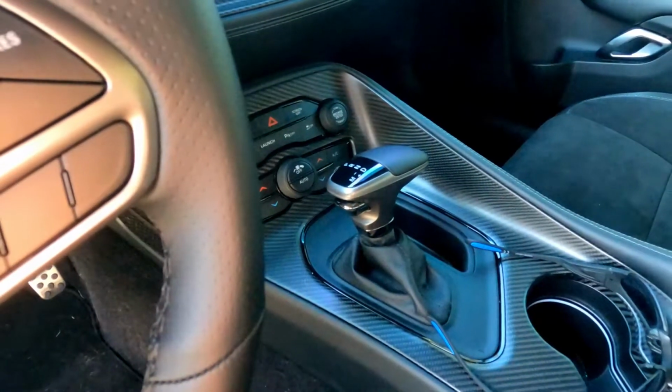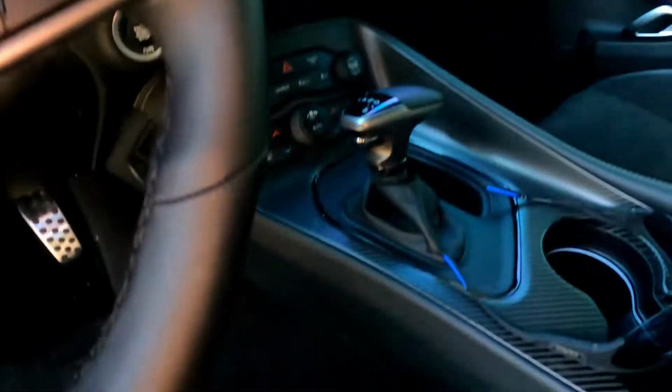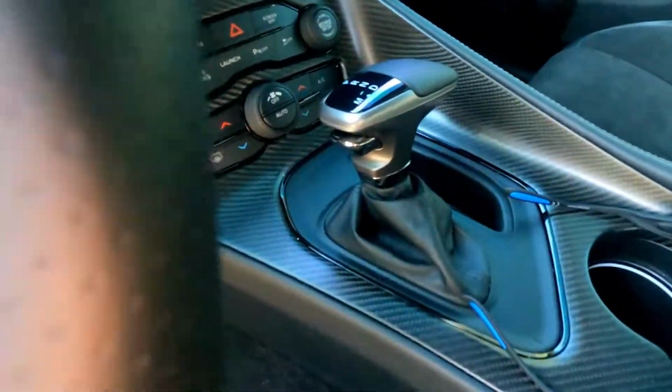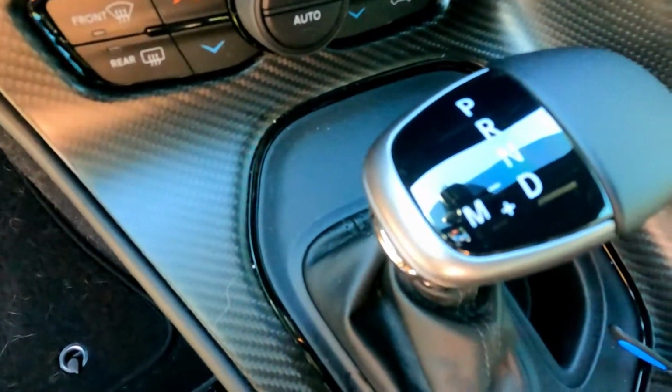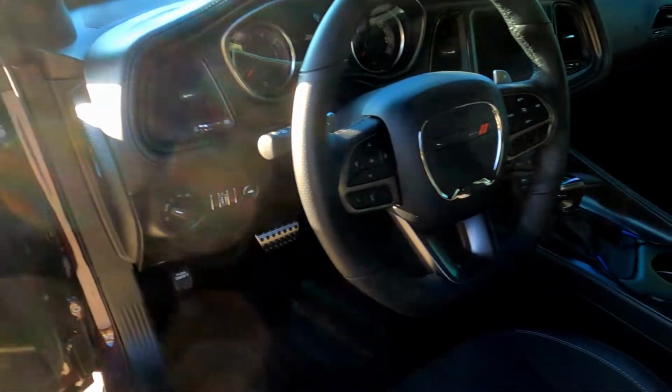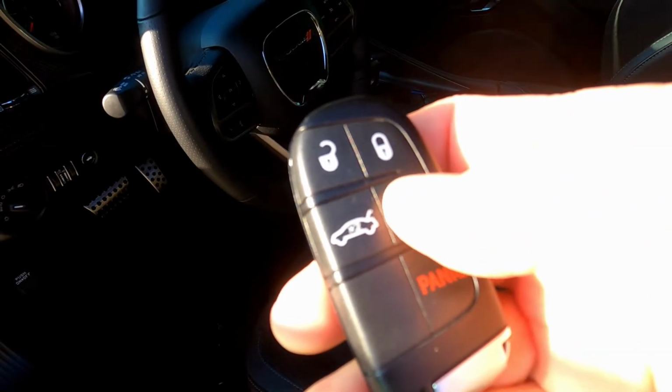I got the automatic transmission. It's Torque Flight 8-speed, and it gives you the paddle shifters, manual mode on the shifter. You just push it over to the left, and you can push it forward or back to shift manually. You also get the remote start with the automatic. Press that twice on the key fob and it'll start up.